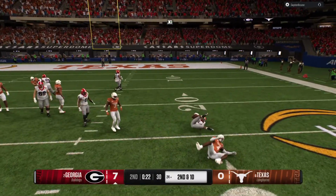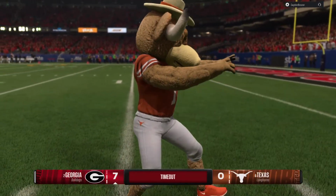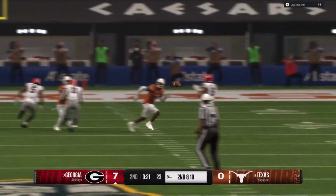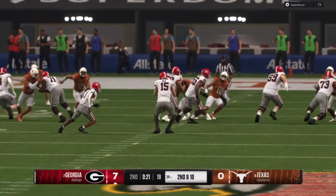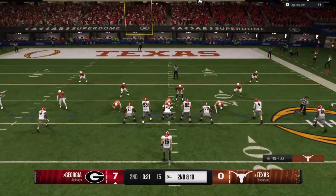It's a quick grab. 0 running room. Stopped right at the line of scrimmage. And a quick timeout call by the offense after the play. I love the call here with the wide receiver screen, but where's he going to go? The blockers do not do their job and open up any running lanes at all. 2nd down play coming up for this offense.